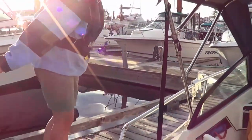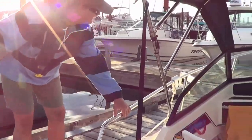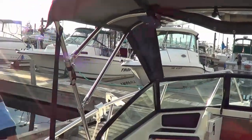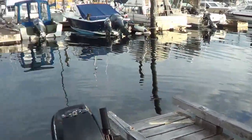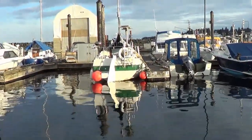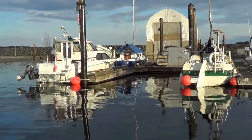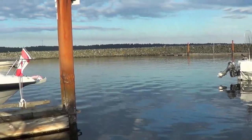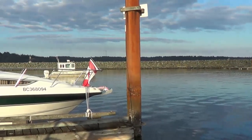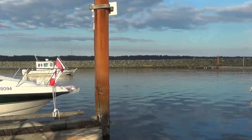Expert docker. Wow. Perfect. Oh, look, because there is a boat over there. There we go, the end of a fine day. Uh-oh, here comes the Coast Guard. He saw you dock.